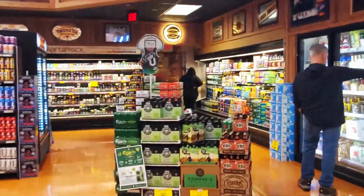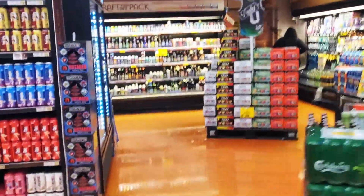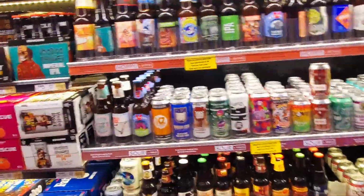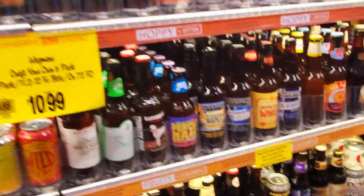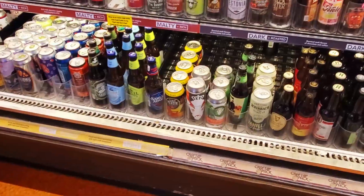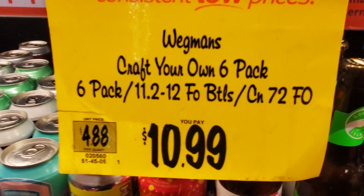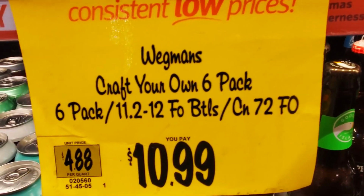Wegmans actually has this huge craft beer section, and I'm making a chocolate Guinness cake for St. Patrick's Day, so I need to get some Guinness beer to do that. So we are here, and we are going to see what we can get. Where I live, there are a ton of local breweries too. Yep, and there it is, because I do see the Guinness, so I'm going to do this thing where you get a six-pack of the craft beers, and I'm going to throw one Guinness in there because I don't need a lot for that.